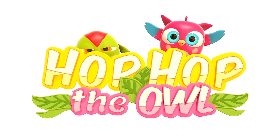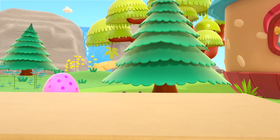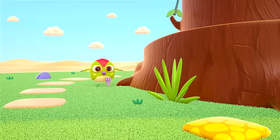Hop Hop the Owl. It's a cardboard box. And inside, there's a surprise. The ant is very curious about what could be inside. Hop Hop is already running to see. And Peck Peck, too.